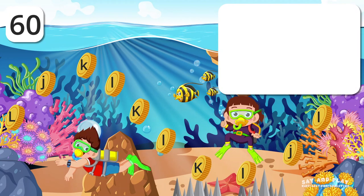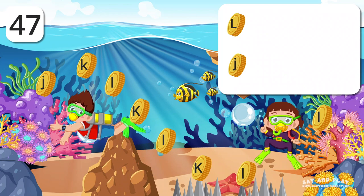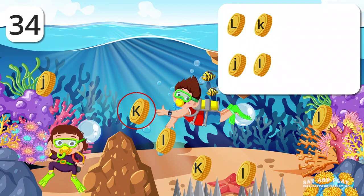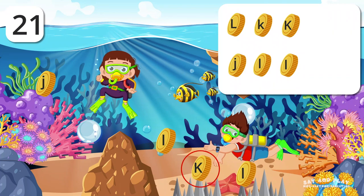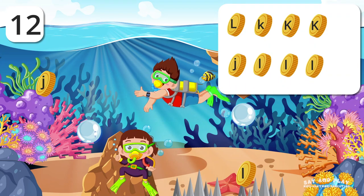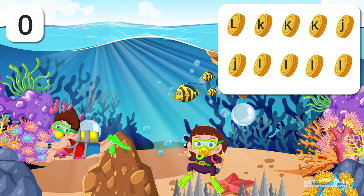Let's find a letter. I found big letter L. Nice. I found little letter J. Perfect. I found little letter K. Good job. I found little letter L. Great. I found big letter K. Good. I found little letter L. Great. I found big letter K. Nice. I found little letter L. Perfect. I found little letter G. Excellent. I found little letter L. Amazing. You are a great team.